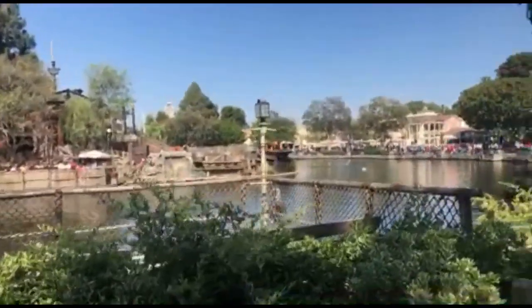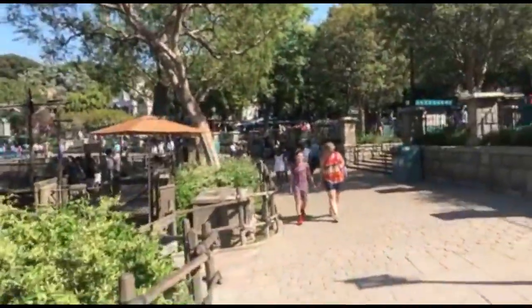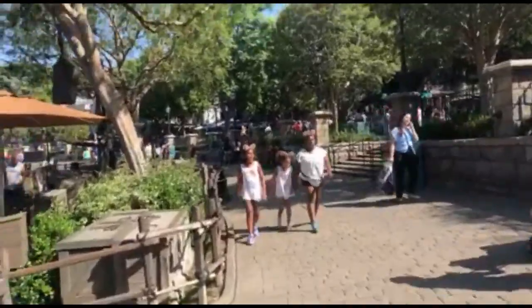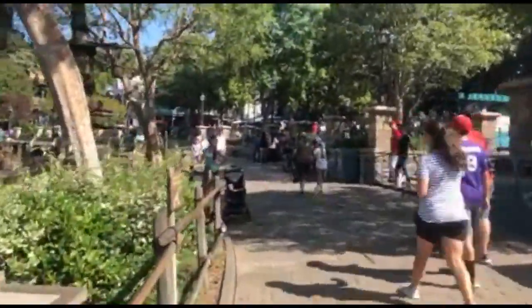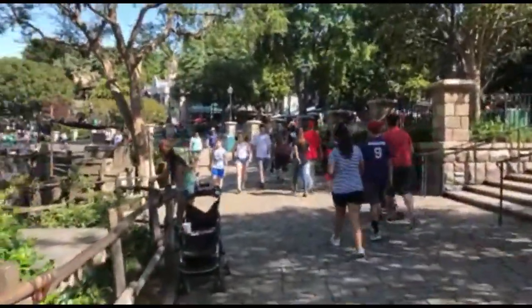But this is how you guys get over to Tom Sawyer's Island. If you guys can see in the distance, that is the Matterhorn. So if you need a chiropractor, don't go. Just come to the Matterhorn. Oh my gosh. And they will set you up. Yeah, it can be a little bit rough at times. They did redo the track and the vehicles, but it's still a little crazy.